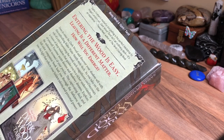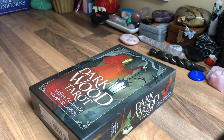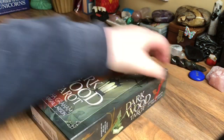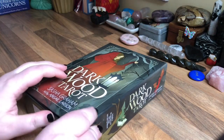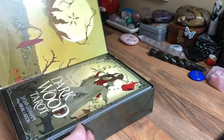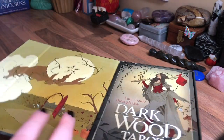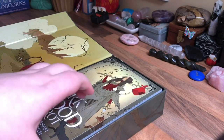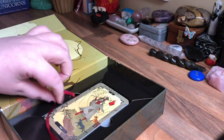Wow. Plus I love that I'm into really nice dark decks lately. Not too dark, not so creepy that you think, oh, I can't use this deck, but really pretty. It's magnetic. It's by Llewellyn. There's the Ace of Pentacles there. Then we have the guide. I literally just took the guide out to have a look at it, hence the ribbon is not there. The ribbon is here.